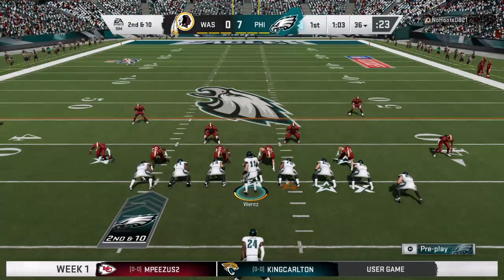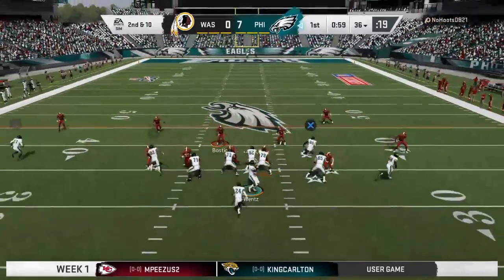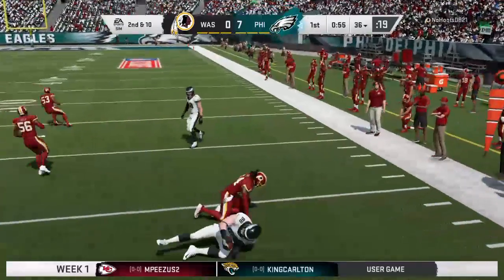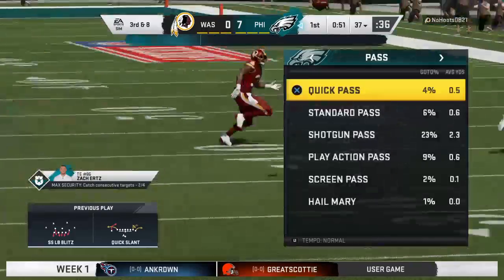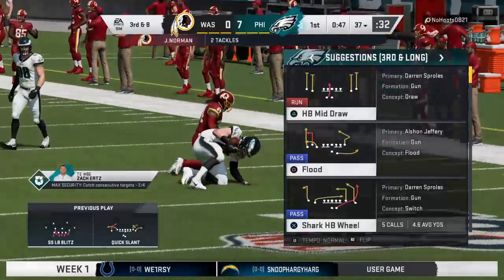2nd and 10. At the 36-yard line. Tight down. There you go. Looking to throw on 2nd down. Wentz. And this is Hurts with it, right side. And he'll be brought down right around the 37. That throw good for only a couple. It brings up 3rd down.